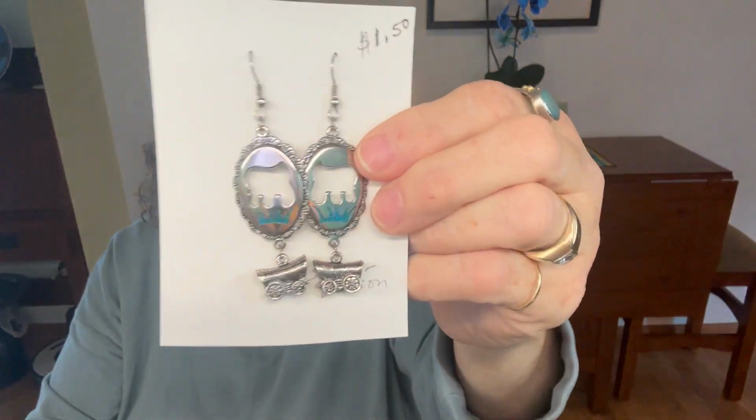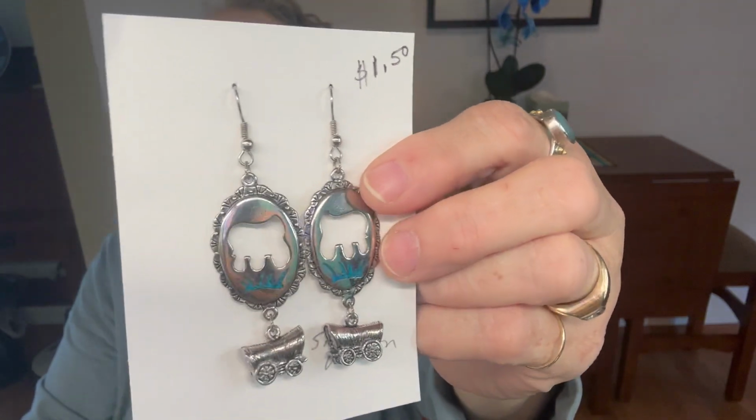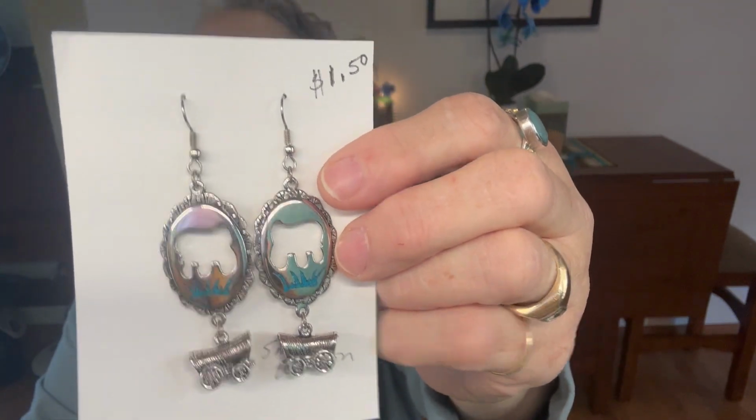But here are some of the pieces that I purchased at the New Richmond Heritage Center Flea Market. These are Smith & Wesson pierced earrings. They're about $20. There's quite a few different patterns in this. They're all Western themed, of course. So thought those were cool.